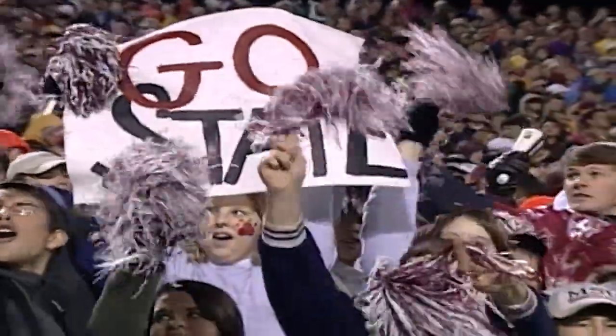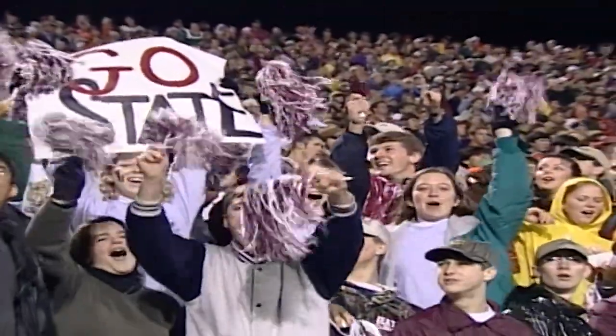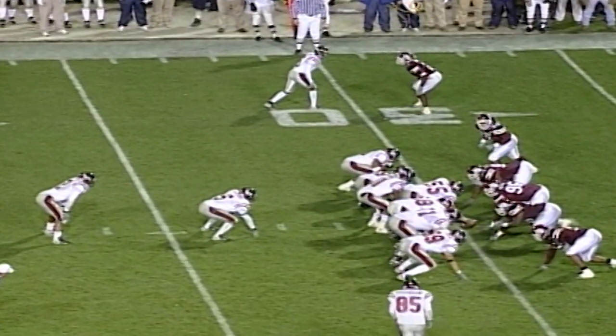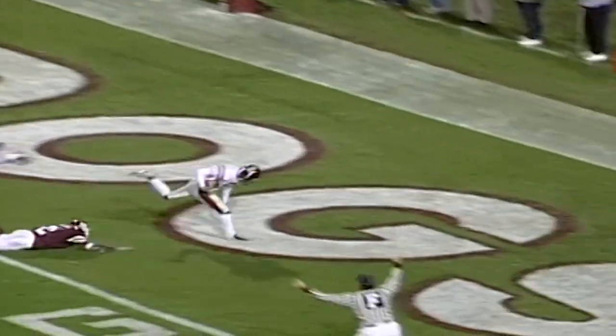After a scoreless first period, Ole Miss is in great field position early in the second quarter. Peterson goes in motion toward the formation. Rebels fake the reverse. They want to throw a deep post pattern. Wide open, Flournoy. Touchdown, Ole Miss.